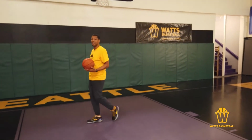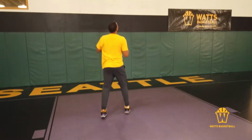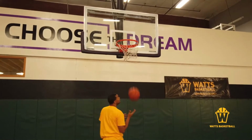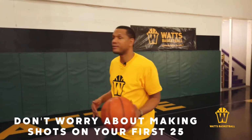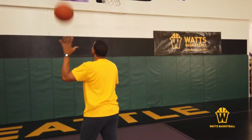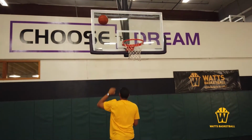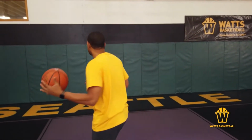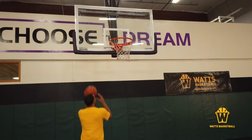I'll do that 25 times, then come over here and tune in that left hand. You're not really comfortable with your offhand. I got a secret for you, all right? Don't worry about making shots for your first 25, and just put that ball up off the backboard to get used to throwing it at basket height without worrying about aiming it. Once you get used to that coordination, then you come back and you get 25.